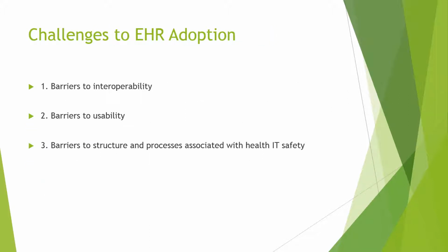Now that we have an adequate understanding of the role that EHRs play in promoting efficient and effective healthcare delivery, I will discuss common challenges to implementation noted within the industry. These challenges include barriers to interoperability, poor provider buy-in due to issues with usability, and finally, structural and process challenges associated with the safety of health IT. I will discuss each of these in more detail in the slides to follow.